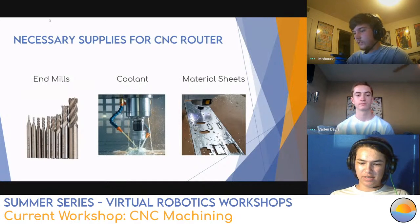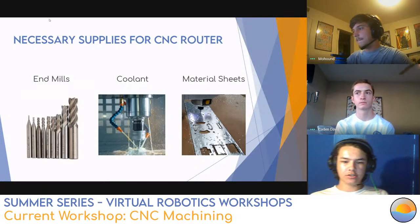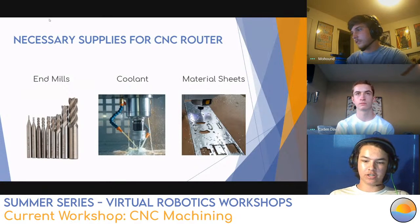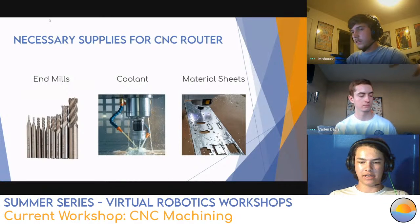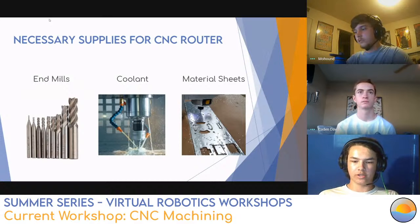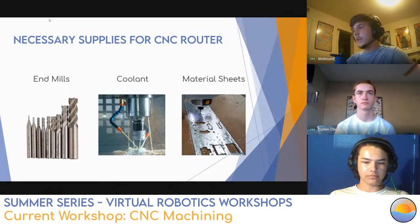And they also asked about bit sizes. We just use a 1/8 inch end mill and a 3/16 inch. The 1/8 inch we exclusively use for bore operations to cut our holes, because most of our holes are 3/16 inch, and we don't like to peck drill. And the 3/16 inch we use for all of our pockets and contours, because it's a lot stronger, just with the extra width than the 1/8 inch.